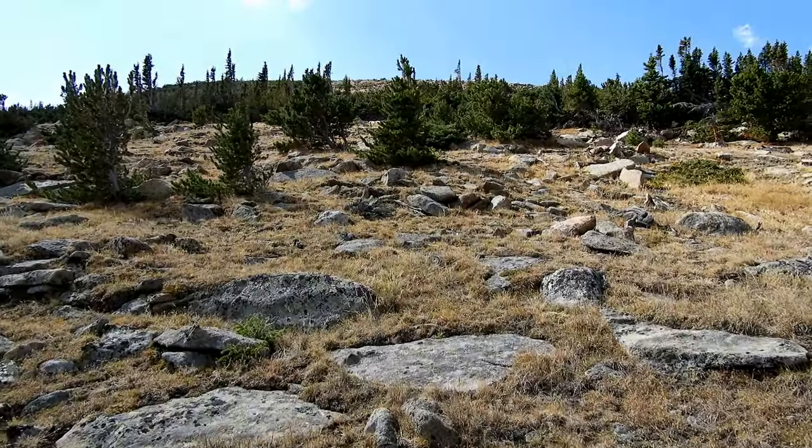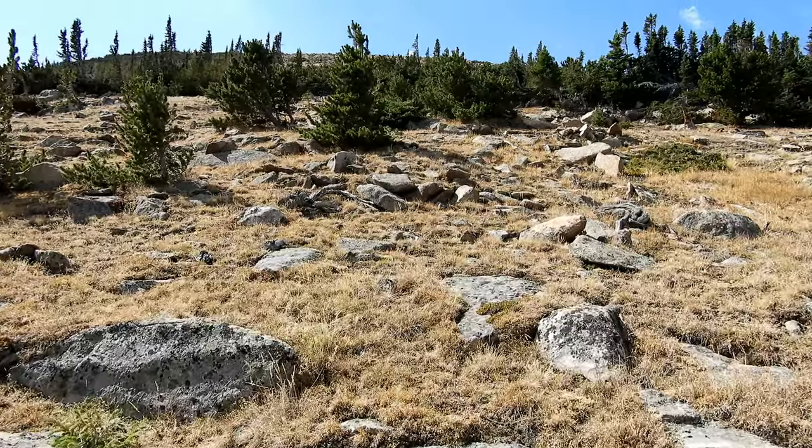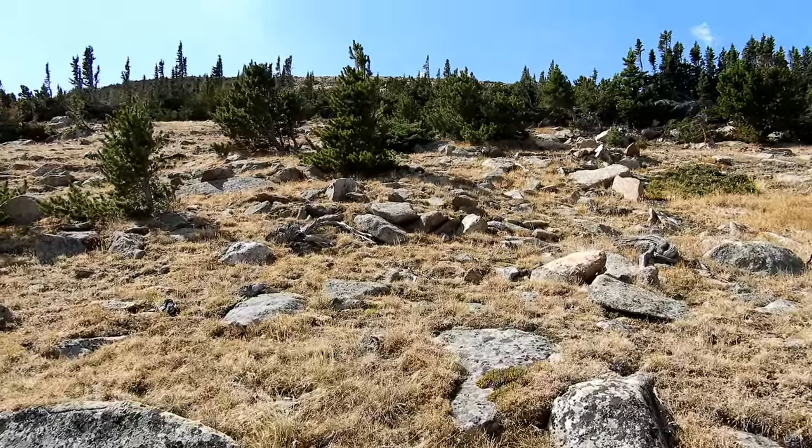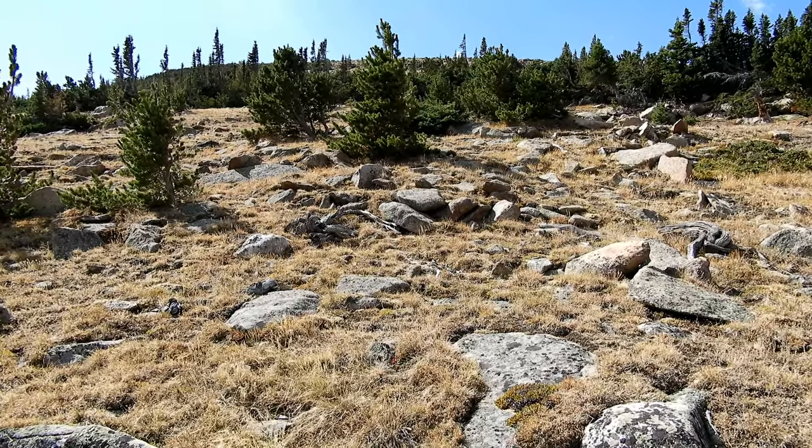I just busted through some trees, literally, like, just rammed right through them. And it looks like this is the final section. About another 400 vertical feet or so.